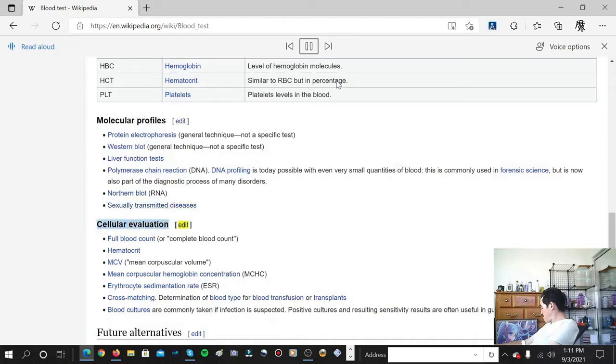Cellular evaluation. Full blood count or complete blood count. Hematocrit. MCV, mean corpuscular volume. Mean corpuscular hemoglobin concentration, MCHC. Erythrocyte sedimentation rate, ESR. Cross-matching: determination of blood type for blood transfusion or transplants. Blood cultures are commonly taken if infection is suspected. Positive cultures and resulting sensitivity results are often useful in guiding medical treatment.